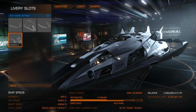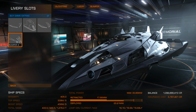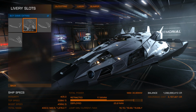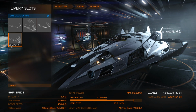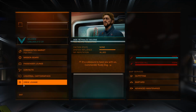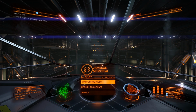which is bringing all of the nose out. And again, it looks like something's just been clipped on afterwards. If this had been in the actual ship colour, it might have made a bit more sense. But it does go all the way back. But then it kind of stops here. Let's put it on and we'll take a look from the outside and see what we end up with.